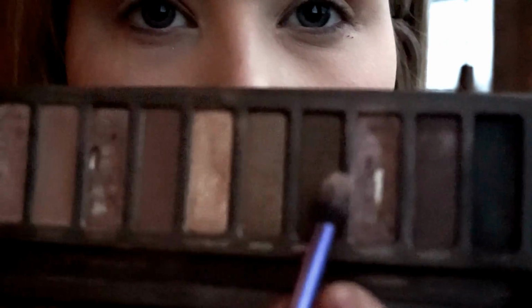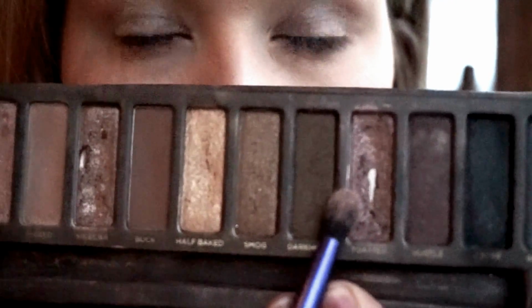Now whipping out my Naked One palette, I am heading straight to my favourite shade, which is Toasted. I just lightly build this up around the outer edges of my eyes until I've achieved my desired look. I only apply it in small little bits at a time because with it being so dark, it's a lot harder to soften if too much is applied, especially if you go wrong along the lines.